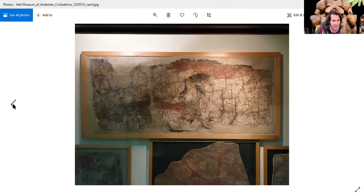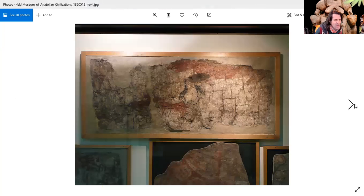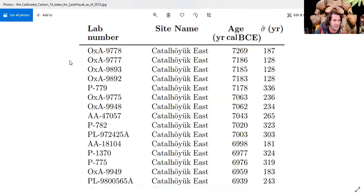If we go back, we see where we are. We see this almost Paleolithic art, but this is what they liked. And we see these buildings excavated in the 1960s. Now, radiocarbon dates. Love it, don't we? These are radiocarbon dates that have been brought to us over the past 6, 7, like 10 years. So this is all relatively new.